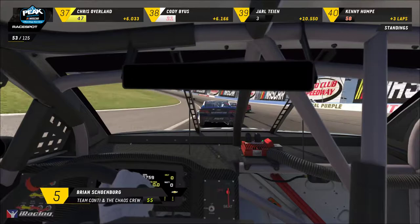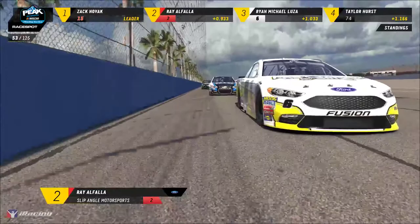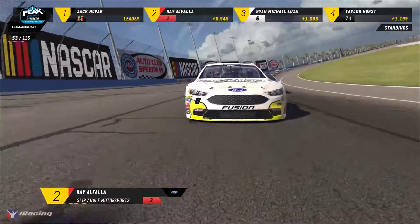Second position right now through ninth, all separated by only 0.8 seconds. It's a big single file train at the moment at turn two. The train's roaring its way down this back straightaway. Lusa taking a little bit of a peek on the inside of Ray Alfala, but not going to be able to make anything of it just yet.